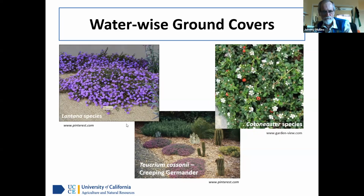Water-wise ground covers. Top left, we got lantana. Even though lantana is a tropical plant, it is extremely drought resistant. Bottom in the middle, creeping germander, a low-growing perennial. It forms a mat 4 to 6 inches tall and will spread out 2 to 3 feet. As you can see from this picture, it complements your cacti or your succulents. And top right, we've got the Catalina Easter. Easy to grow, it can be a shrub or a ground cover.